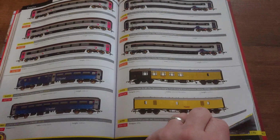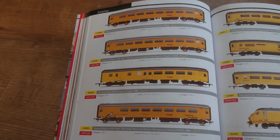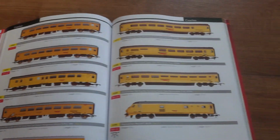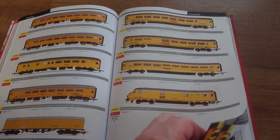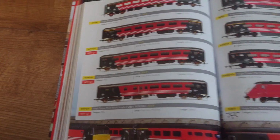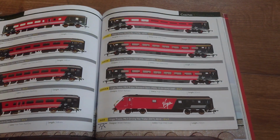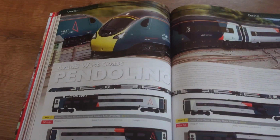There's a lot of the variants. I think I'm going to have to speed up a little bit because this video is going on, and I do apologise. So a lot of people collect for the banana train. Wow. Virgin liveried. I mean, there's a lot in this year's range. A lot of re-releases as well. So just to keep everybody happy.